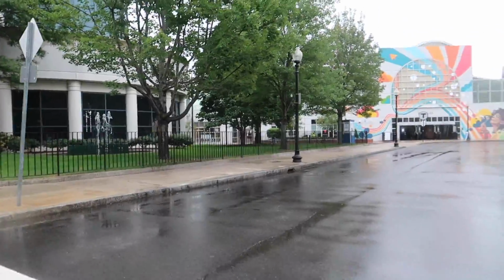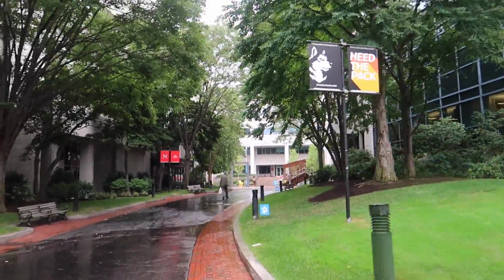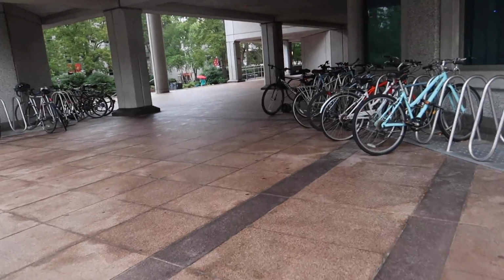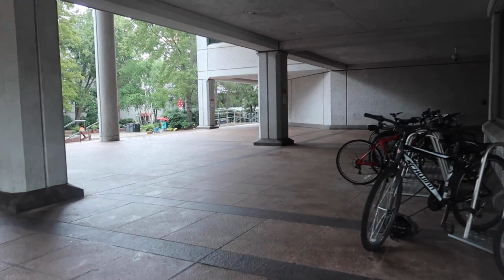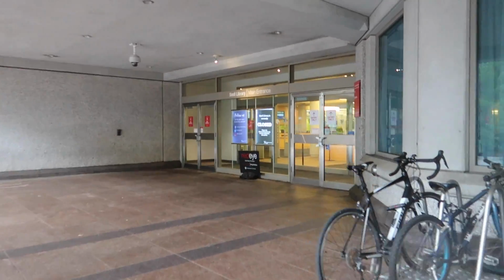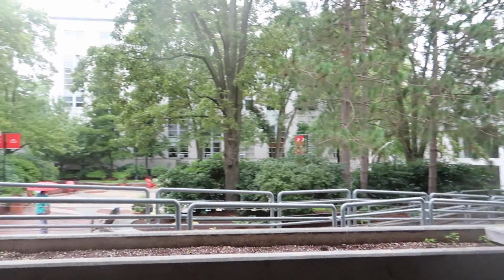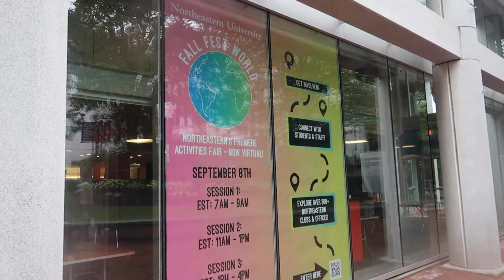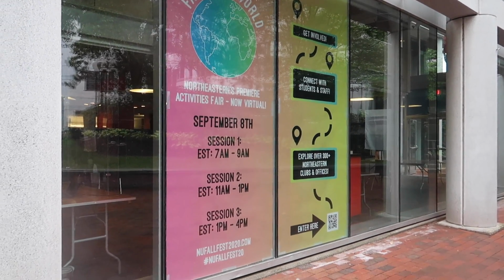Crossing over Forsyth, there were signs that had blue paws leading back to Columbus Garage. Moving on to Snell, it was closed, so I couldn't go in there. I'm not sure if they're planning to reopen it, but it was pitch black in there and I couldn't see anything, so I guess we'll have to wait and see. Then I passed by Curry Student Center, which still had the Husky Card services on the first floor, and I also saw a sign for Fall Fest World, which is going to be the virtual replacement for Fall Fest this year, and it's supposed to be kind of like Minecraft apparently, so I'm really excited to see it.